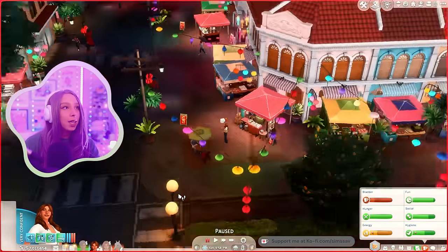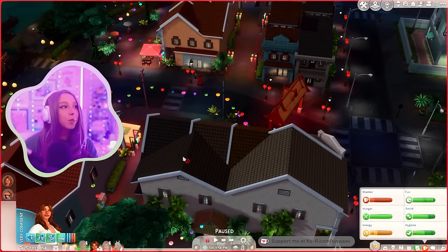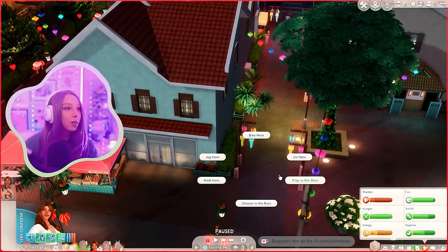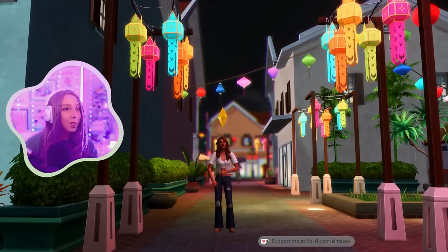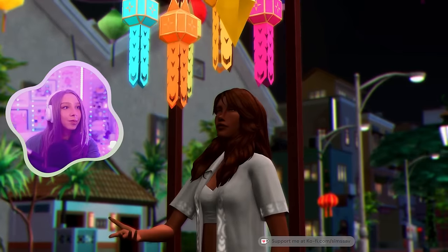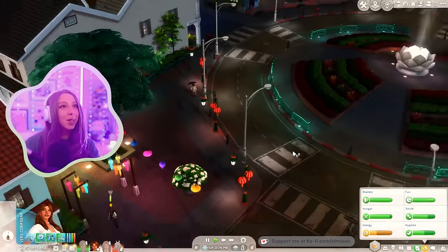All right, well, honestly, I think that's it for the night market. I bought all the tassels that I possibly could. I ate all the food that I possibly could. I really want to get a cute screenshot of her though, under these tassels. The random guitar playing gets me every time.